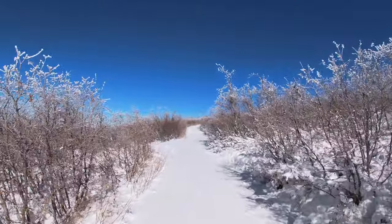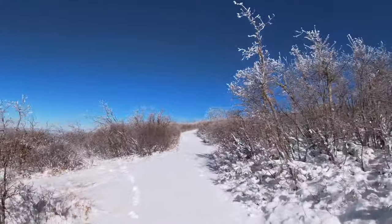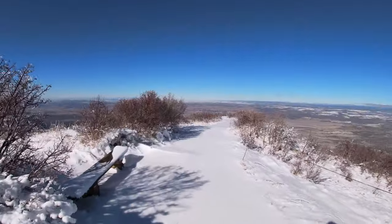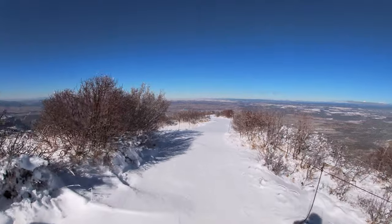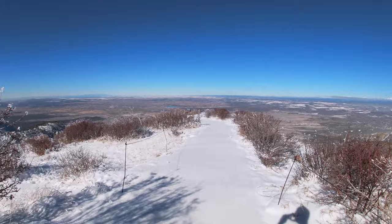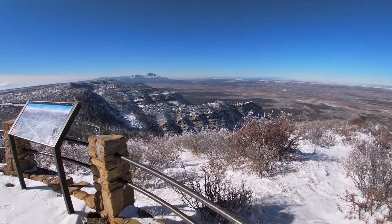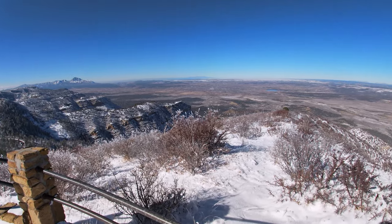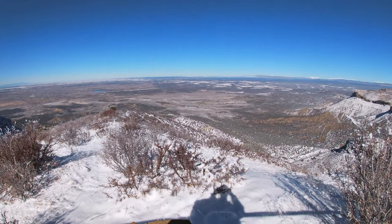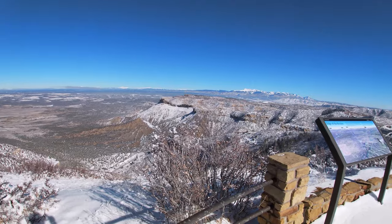Mesa Verde National Park was established in June of 1906 by President Theodore Roosevelt. Its purpose is to research and preserve the archaeological heritage of the ancestral Puebloan people. It protects almost 5,000 archaeological sites, including 600 cliff dwellings built by the ancestral Puebloans, also known as the Anasazi, who inhabited Mesa Verde for more than 700 years, from 550 AD to 1300 AD.